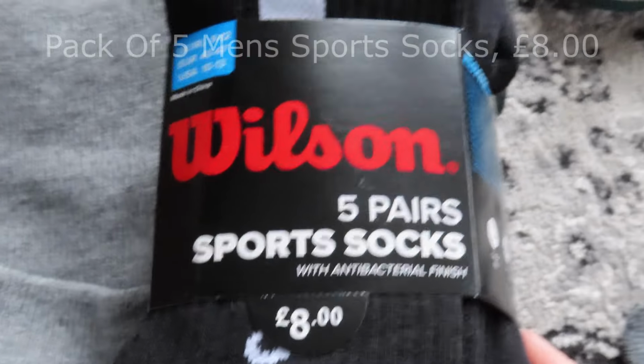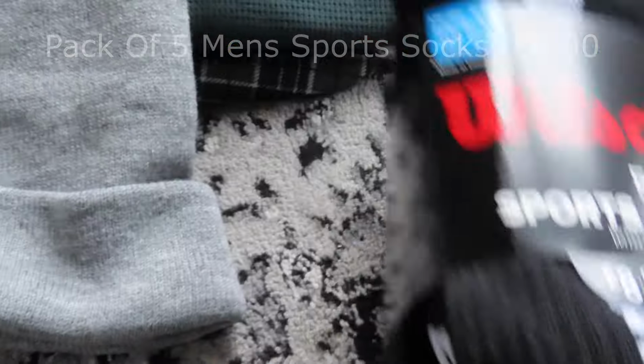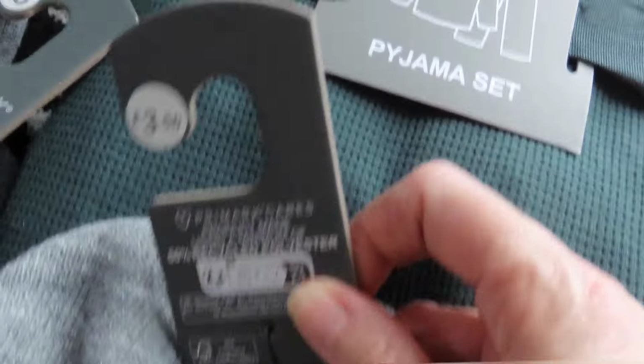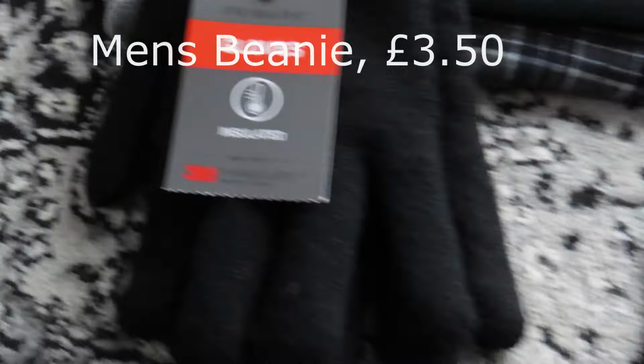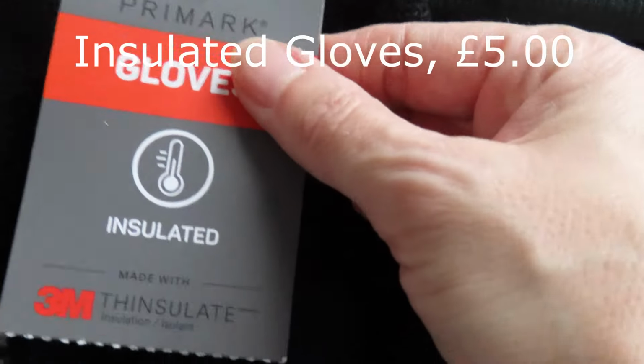So next up, I just got a few bits for Neil. So I got him some trainer socks for work and I got him this beanie for £3.50, just a plain grey colour, and also these insulated gloves for £5 because sometimes obviously in the winter time he has to go out and de-ice the car. So I figured that he'd have some nice warm gloves to keep warm.